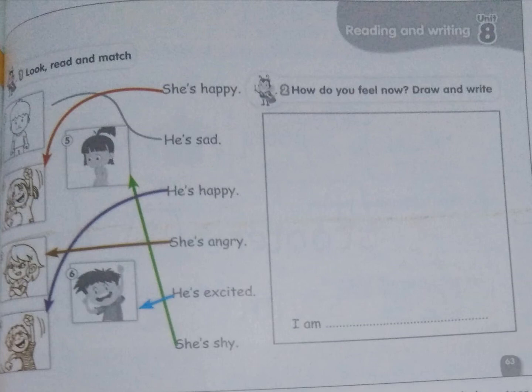Okay. Draw a line between picture 1 and he is sad. Number 2. Draw a line between picture 2 and she is happy. Picture 3. Draw a line between picture 3 and she is angry. Number 4. Draw a line between picture 4 and he is happy. Number 5. Draw a line between picture 5 and she is shy. Number 6. Draw a line between picture 6 and he is excited. Okay.